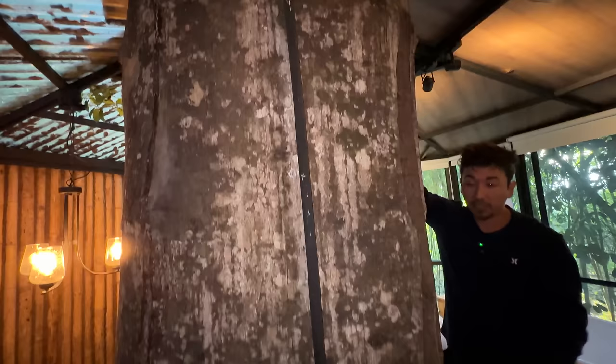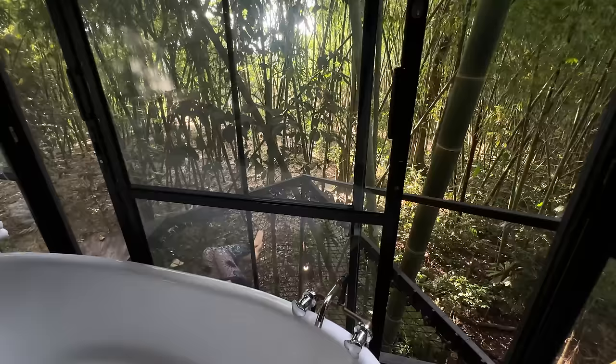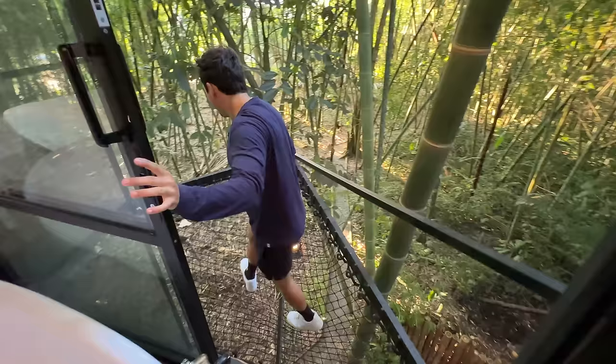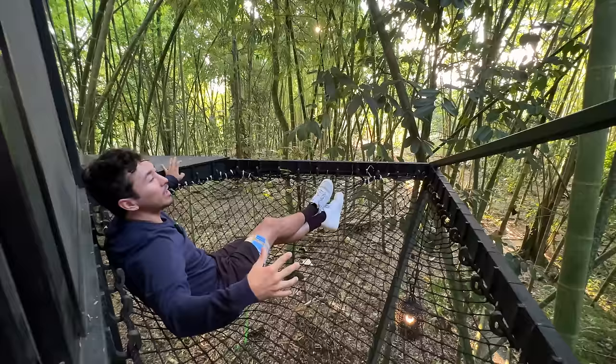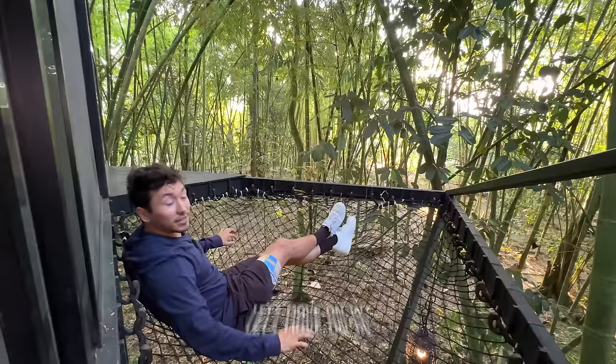Moving on, one thing I gotta point out right here. This is probably my favorite part of the room. Slide this door open and you're entering into the zone, okay? I call this the zone because you can really zone off and just focus. You gotta put your trust in some net that you hope is not old and flimsy. Okay, we're good. But once you're here, sit back, relax. Your lady or your man in your arm right here and just listen to the sounds of the forest. Oh, now that's meditation right there. Let's move on in and let's show you the rest of the room.